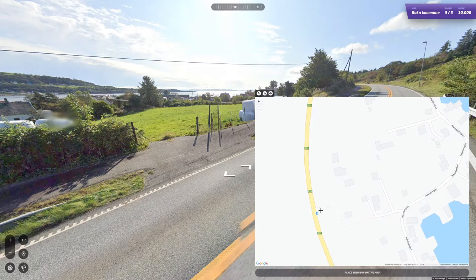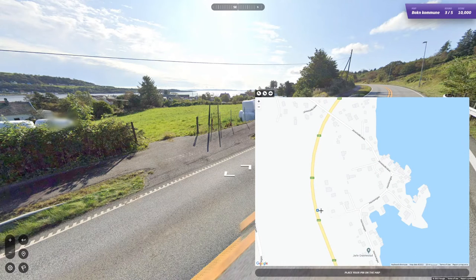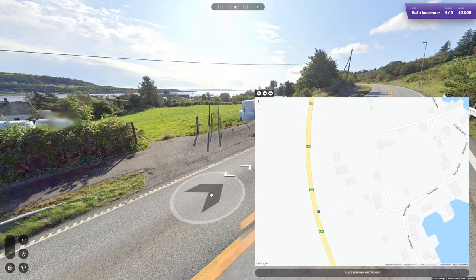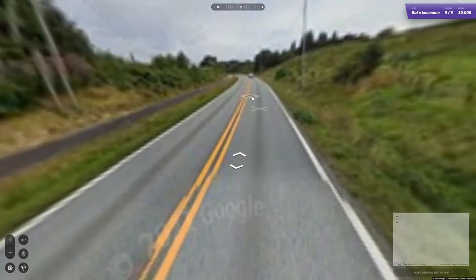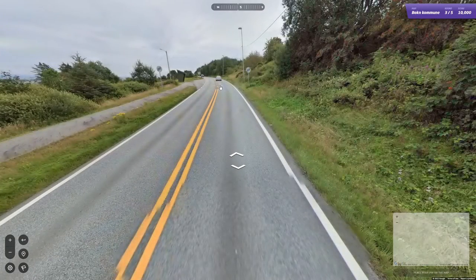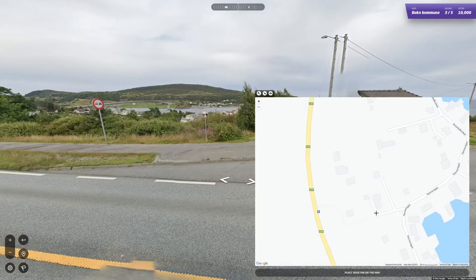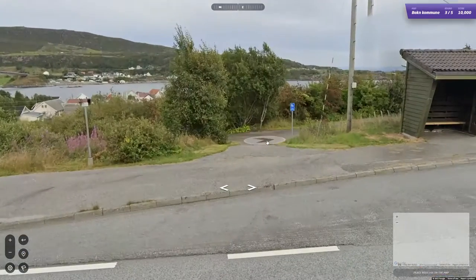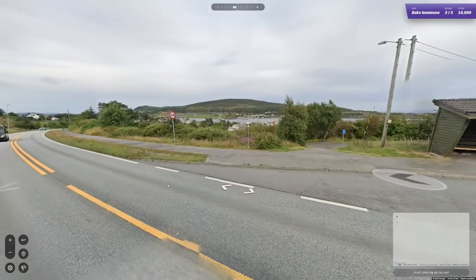This is going to be a tough one to measure. Let's see if I can find this little pathway. So there's a bus stop that should be coming up soon. Here. That's this pathway here. Ooh, I sense a challenge.